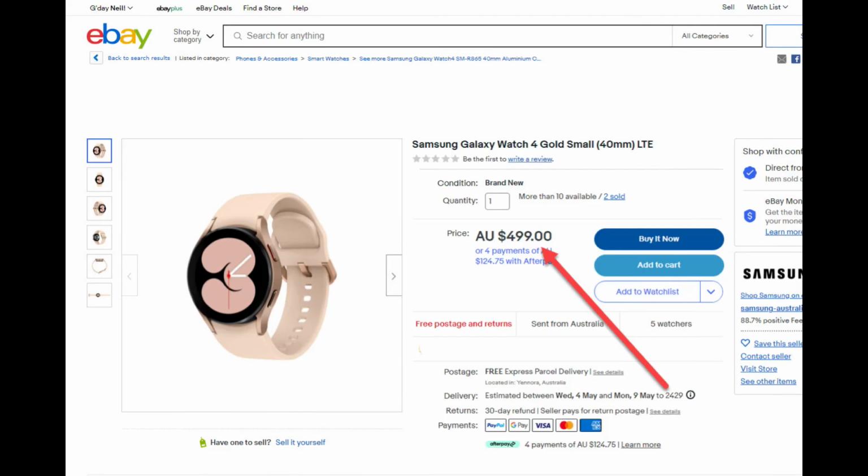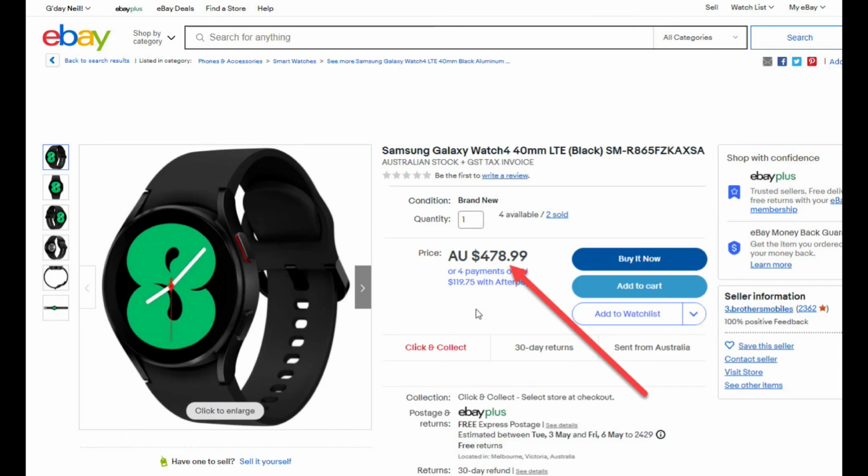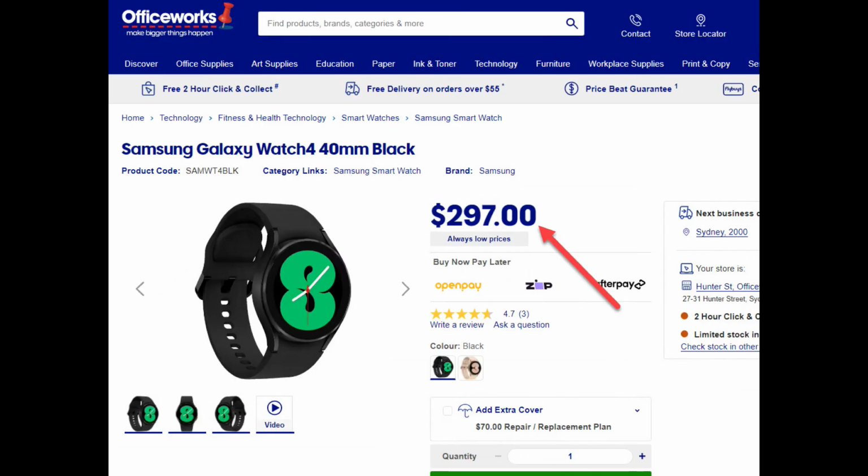Next is a Samsung Galaxy watch, and they're being sold on eBay for $499 and they're being sold by Officeworks for $297. Next is another Samsung Galaxy watch, and they're being sold on eBay for $478.99 and they're being sold by Officeworks again for $297.